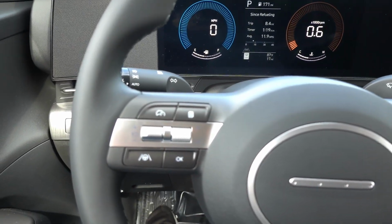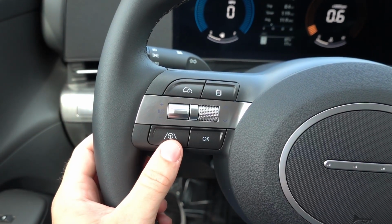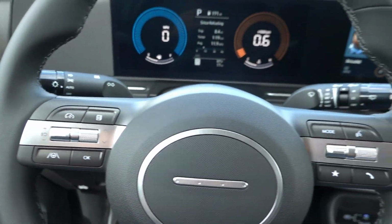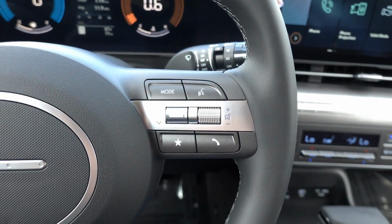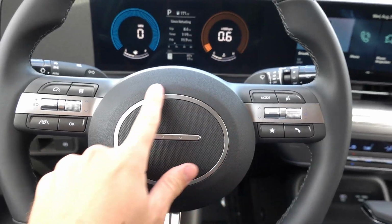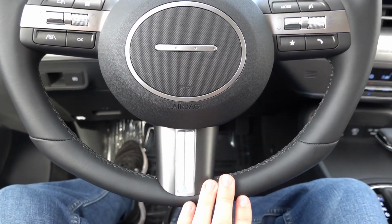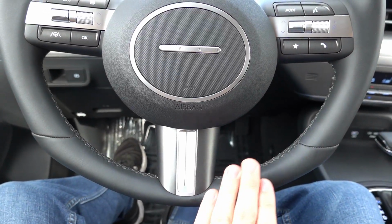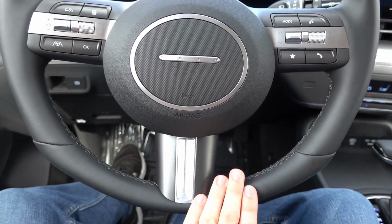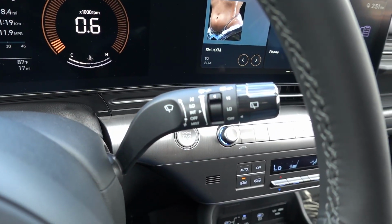To the left of the steering wheel, you have your driver assistance cruise control. This does have lane follow assist, just regular non-smart cruise control. On the right side, you have your audio, multimedia, voice command as well as your programmable star button. And then you have the 4 dots in the center with this nice stainless steel accent and the new tri-spoke design, which has been rolling out to pretty much most of the newly refreshed Hyundai or all new vehicles in their lineup. Automatic headlights with auto high beam assist, regular wiper stock.